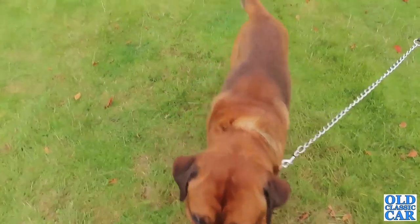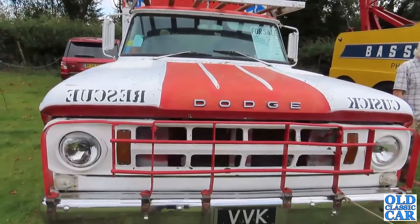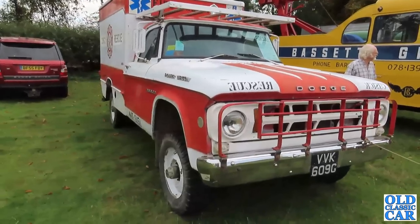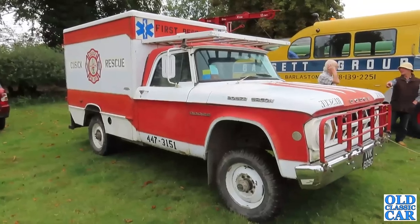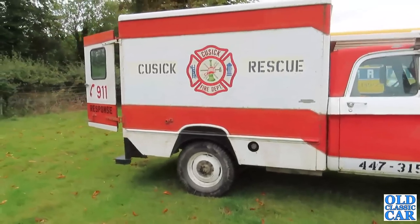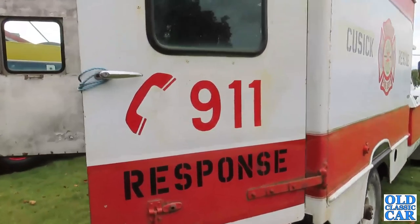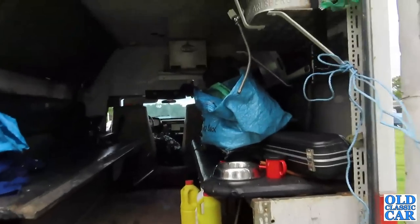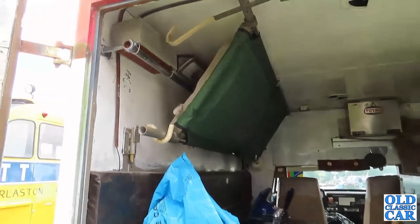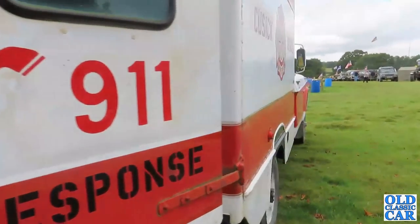What's this? Dodge? Hello, you. A Dodge. Wow, what's this? 1968 Dodge W200. Low mileage, slant 6 engine. Served in Thailand with the US Air Force. So, what's that? Late 60s Dodge Power Wagon. Yeah, I've never seen this one before. Let's have a quick peek in the back. That's very, very neat.